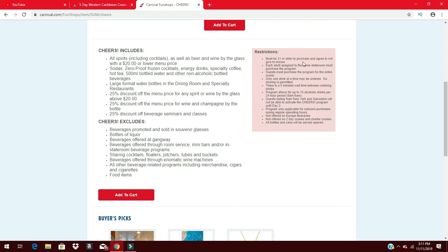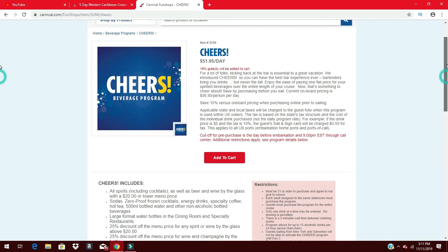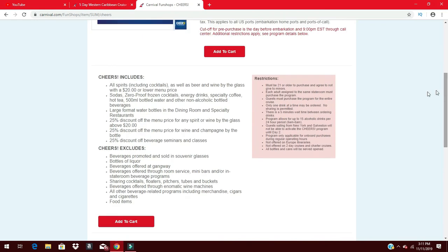So you must be 21 and older to purchase and agree to not give this to minors, because this is for adults only for the cocktails. Each adult assigned to the same stateroom must purchase the program. So once again, this price, the $51.95 per day or the $56.95 per day, is per person per day. So just keep that in mind. Okay, so guests must purchase the program for the entire cruise. You can't just buy it for one day. So if you're going on a 7-day cruise, you're going to have to get this for 7 days. So that's $50 times 7. So you do the math.